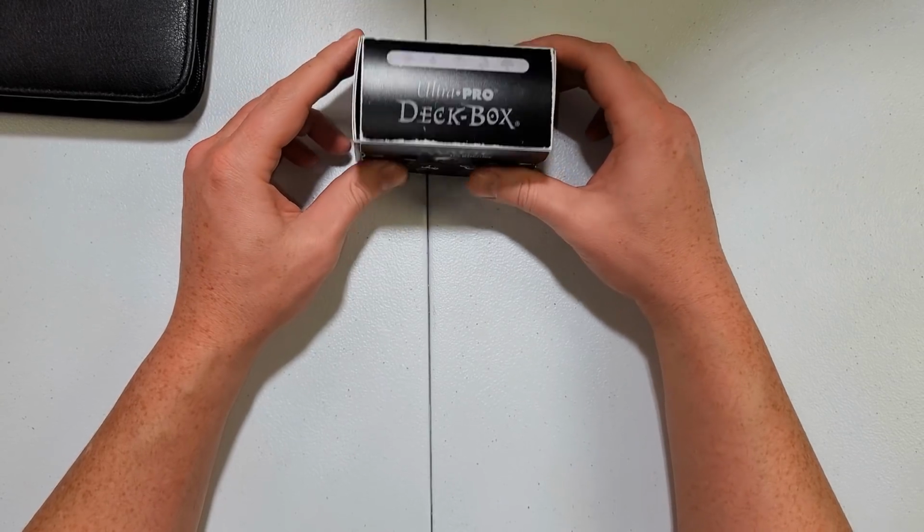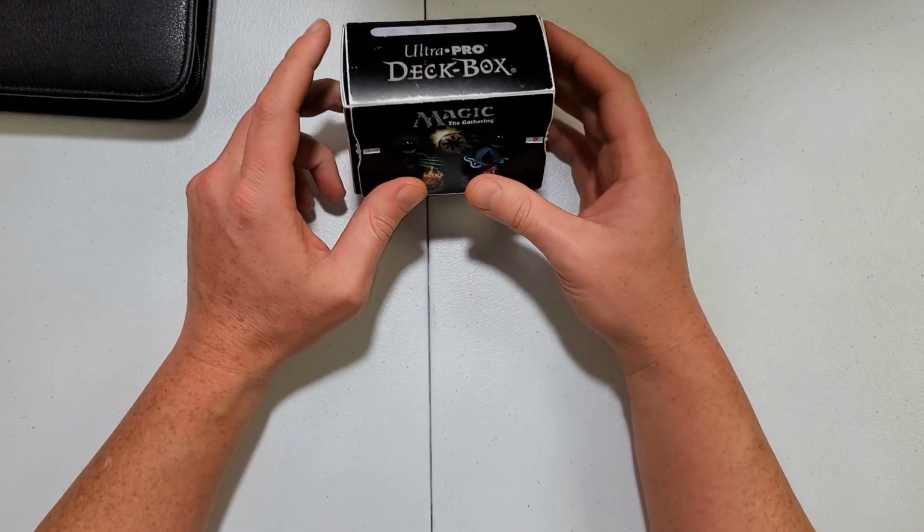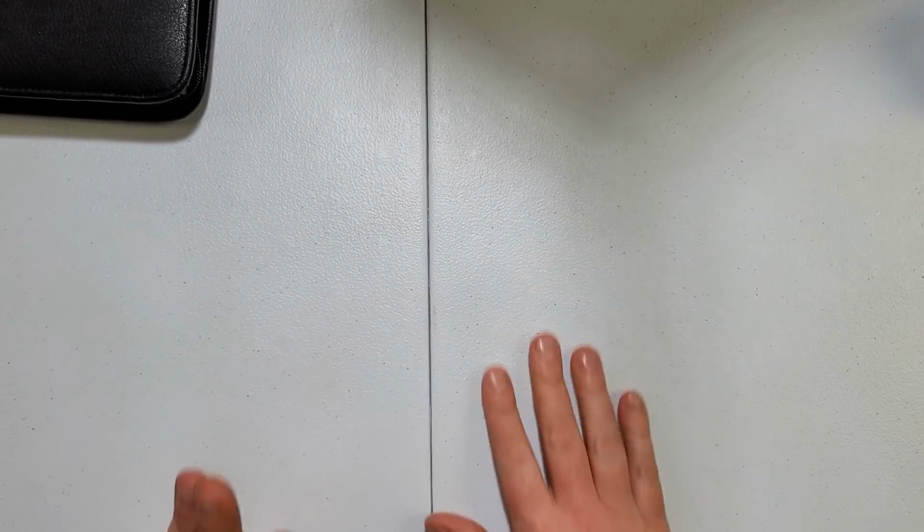This has to be newer. Who could tell me what year this is from? Looks newer. I can't even open it. I can't touch it. Can't open it. I got to keep the suspense for myself and for all of us.